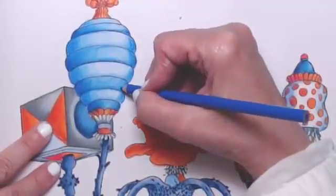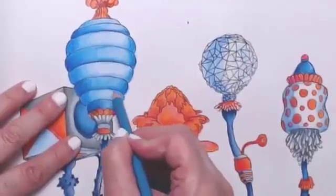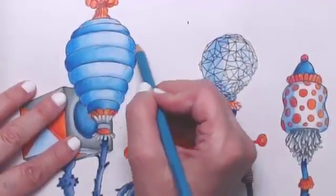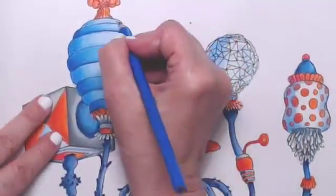Okay, let me go on to another question while I'm finishing up this. I'm going to blue that out right there. Oops, I missed this top one.